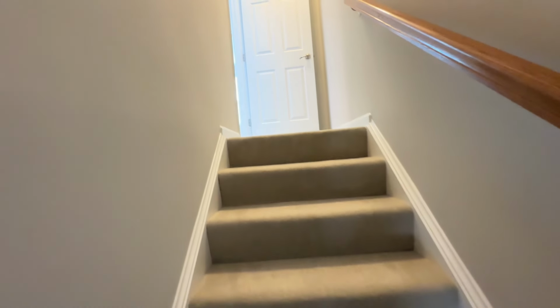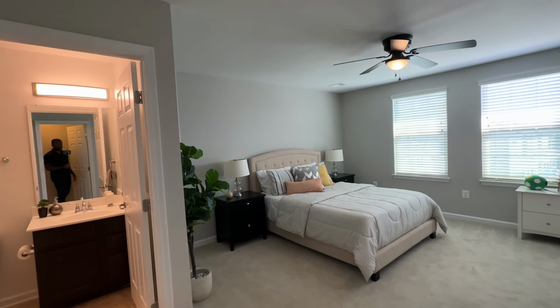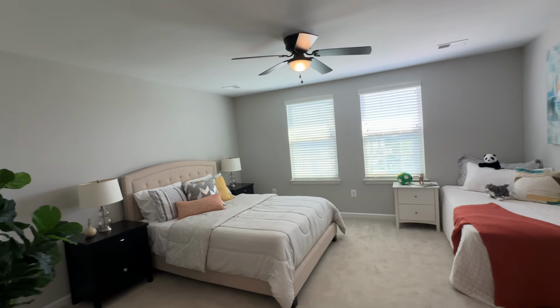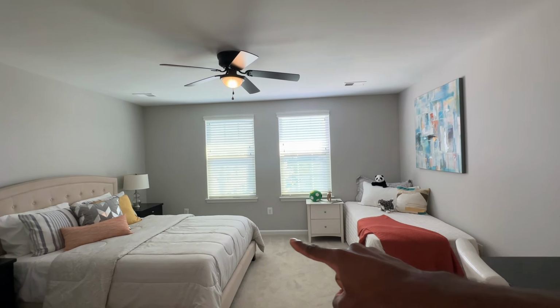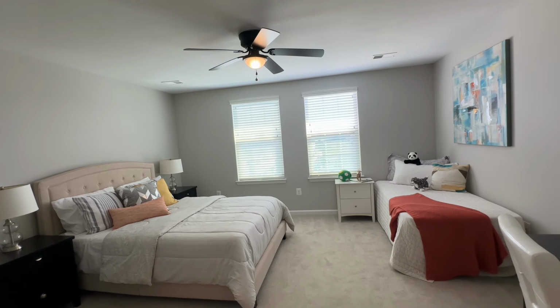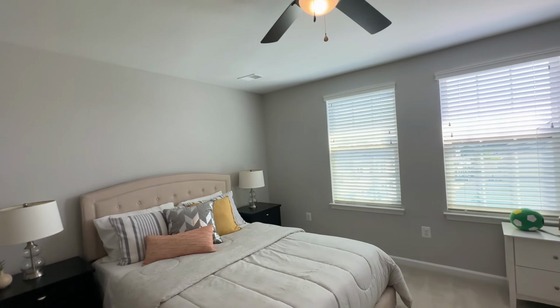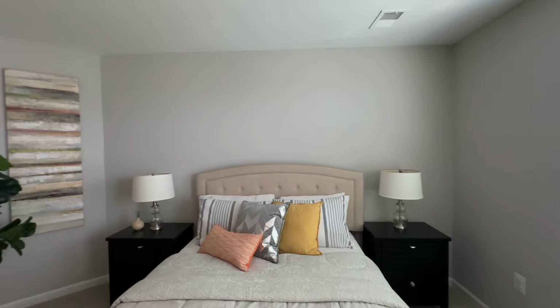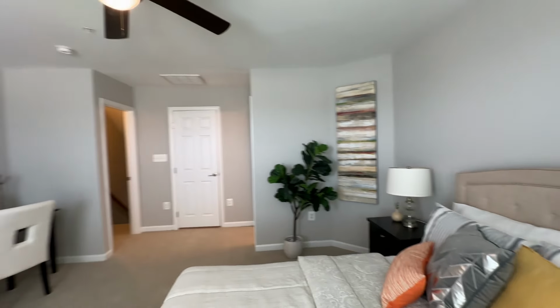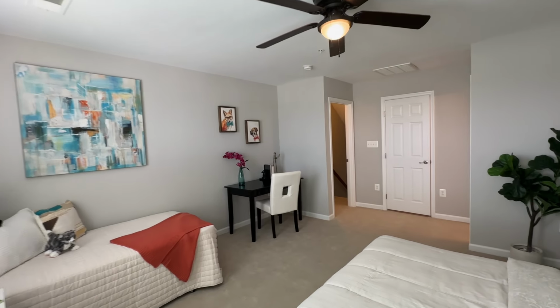Now, that one I just showed you was the main bedroom, but it's also pretty much the same size as this one. So we got the door for privacy. And you can see they have 2 beds in here, because this is a 2-bedroom house. So I'm assuming that bed right there could compensate somewhat for a 3rd bedroom, I guess. So it's pretty much the same size.